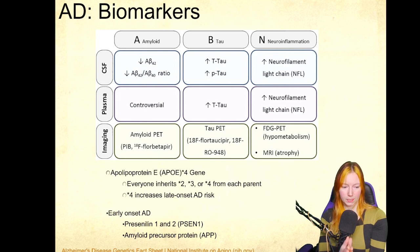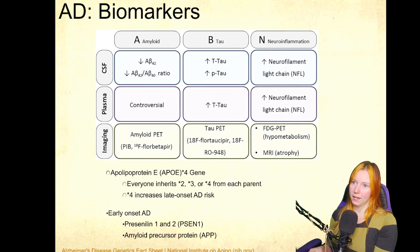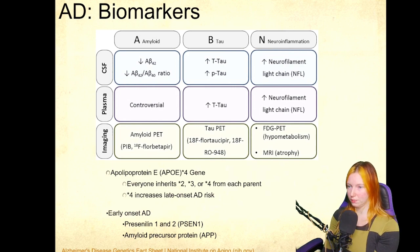Other aspects of screening include biomarkers. And biomarkers are still kind of challenging in that for most of them we don't have great correlation as of yet. So we can do things like blood tests, we can look at cerebrospinal fluid, we can do imaging. The big one that has some association, that we will pretty routinely test for in these scenarios, is apolipoprotein E, or ApoE. And this comes in several different forms, or alleles as we call them, and each individual will inherit 2 alleles, one from each biological parent.